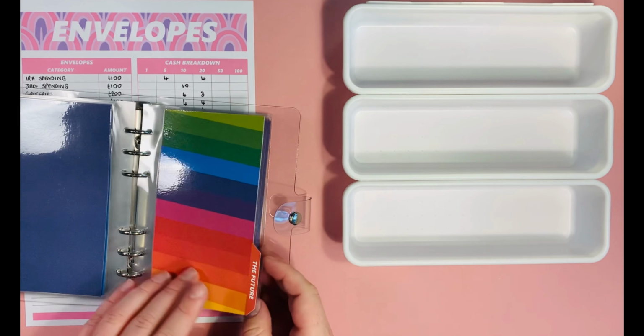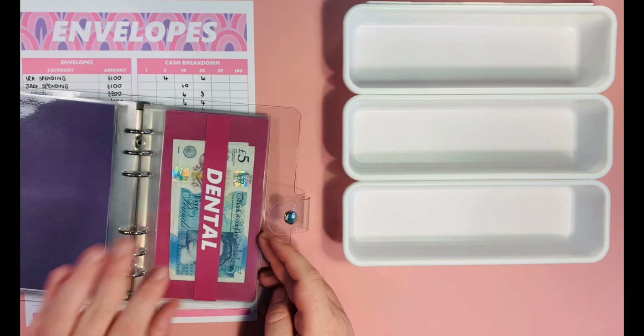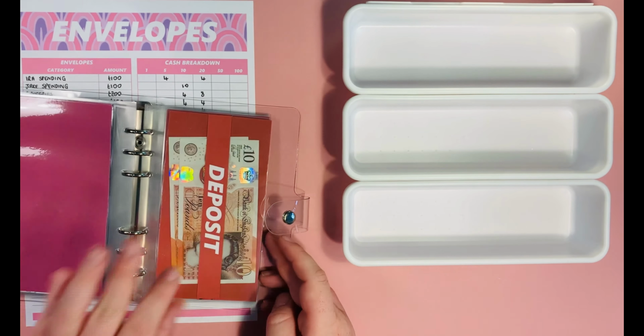My other sinking funds, which are the future ones, which are clothing, dental, deposit, laptop, silhouette, tattoo, they get funded by my Etsy fund. So because I haven't had any of that for a while, they're not going to get funded this week. But that is cash stuffing basically done.